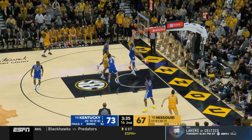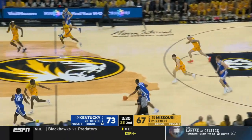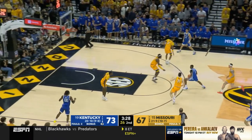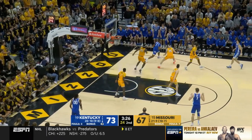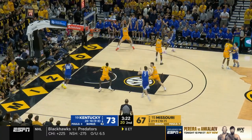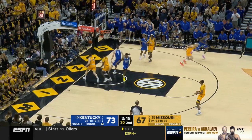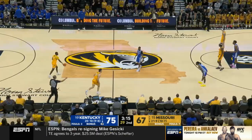Cruz takes it into his hands. Carr with another block. What an effort on both ends for Andrew Carr today. Well, and the last 2 times Cruz has pump faked in there, Carr has not gone for it. Remember early in the game, he got him on the up and under. It hasn't happened again. Here's Oweh in the paint. Carr, follow, jam!